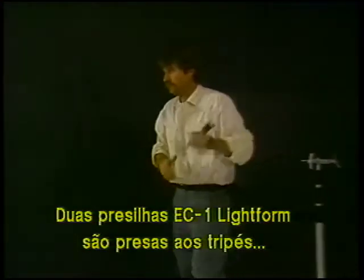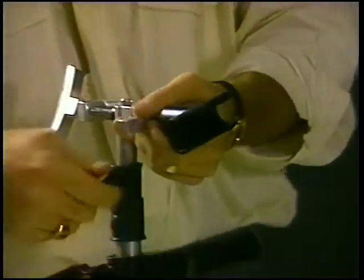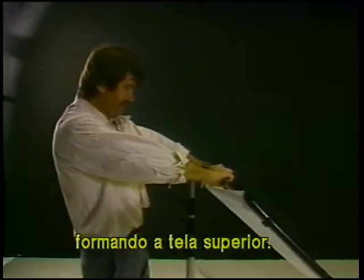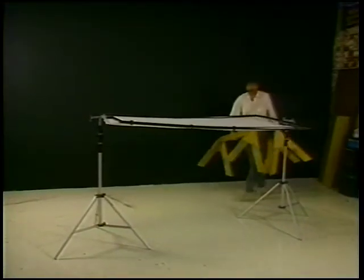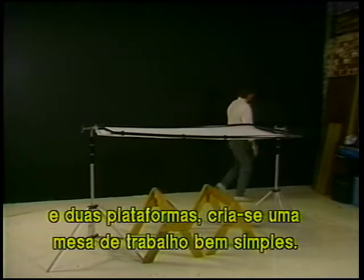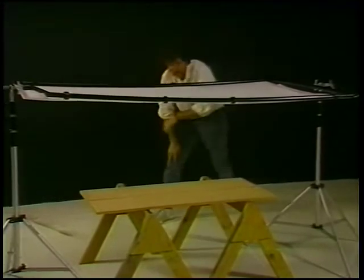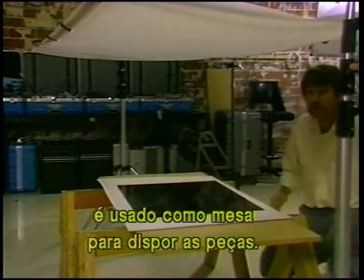Two Lightform EC1 clamps are then attached to light stands and are tightened down to form solid connectors for the scrim. The P22 panel and vellum are then connected to the clamps, forming the overhead scrim. Collins then utilizes two small sawhorses and two particle board planks to create a low and inexpensive tabletop work area. A sheet of white foam board with photographic leader paper is used as a working surface to set up the watches.